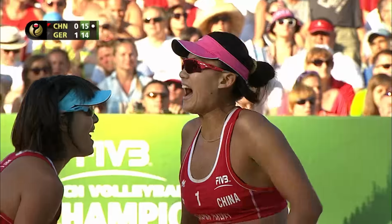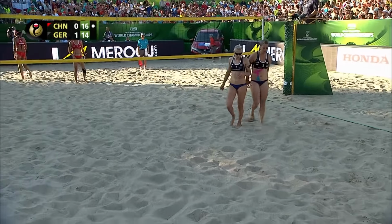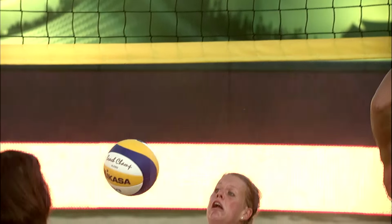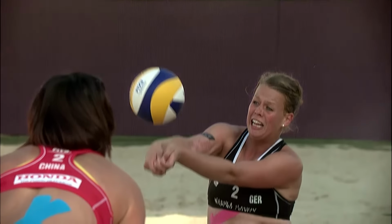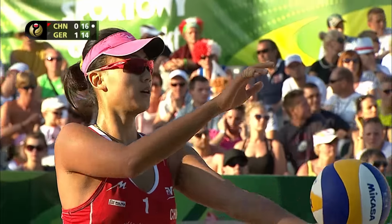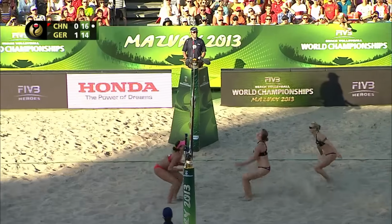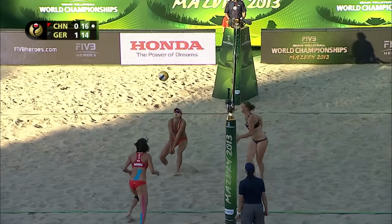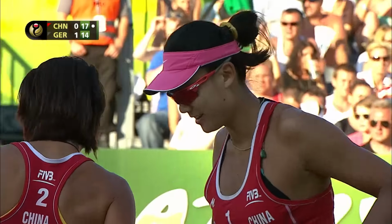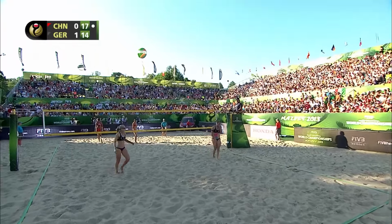Oh, more trouble for Germany from the serving of Zhu Chen. Flat, fast, vicious serve. And Germany can't get it back in play. More trouble here for Germany potentially. And indeed there is. Zhang Zi belts that one cross court. And they now have a 3-point lead.